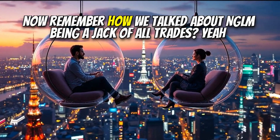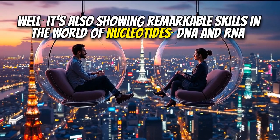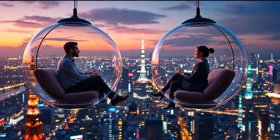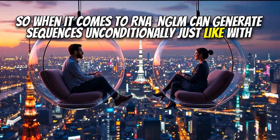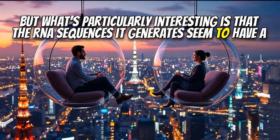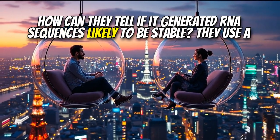Wow. Now, remember how we talked about NatureLM being a jack of all trades? Yeah. Well, it's also showing remarkable skills in the world of nucleotides, DNA and RNA. Okay, I'm all ears. Let's hear what it can do with the building blocks of life itself. So when it comes to RNA, NatureLM can generate sequences unconditionally, just like with molecules and proteins. But what's particularly interesting is that the RNA sequences it generates seem to have a higher likelihood of forming stable secondary structures.